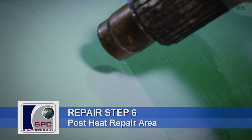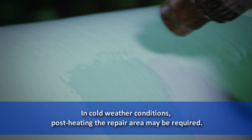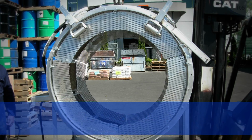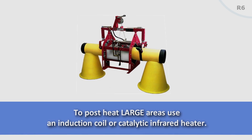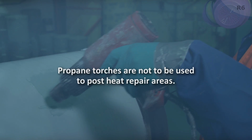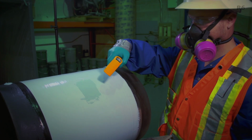Step 6. Post-heat repair area. In cold weather conditions, post-heating the repair area may be required. Post-heating is achieved using indirect heating with a heat gun for small areas. For larger areas, use an induction coil or catalytic infrared heater. When post-heating, do not burn the existing coating. Propane torches are not recommended. Use a temperature gauge to ensure the surface is at the appropriate temperature.